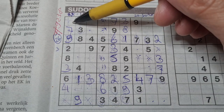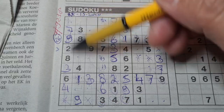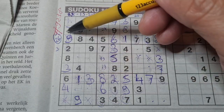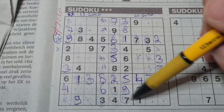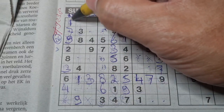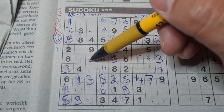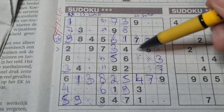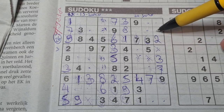Then 2 missing numbers in the first column. The 1 is missing. The 2, the 3, the 4, and the 5 is missing. 1 and 5, 1 and 5. We have a 1 in the last row, no 1 there. 1 should be here, and the 5 goes there. 1, okay.